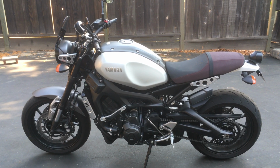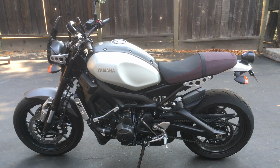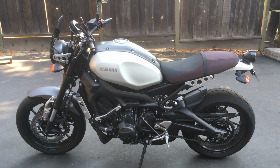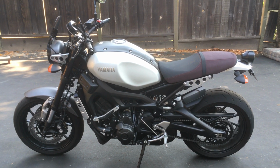It handles really well. Handles a lot lighter than it feels. It turns in really quickly. For canyon carving and such, it's great.